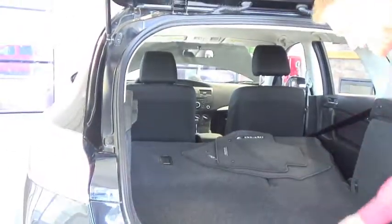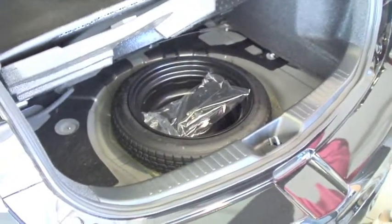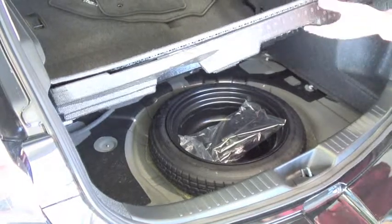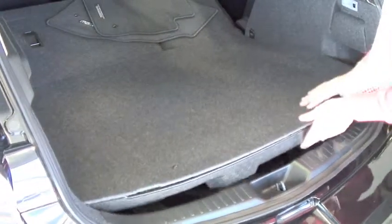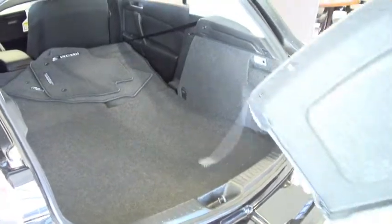Now if I move these floor mats out of the way, I want to show you folks right down here the spare tire of the vehicle. This is so important because most do not include a spare tire because they try to save weight and space. Now this is definitely coming in handy when you're on the road. Broke down with a flat, you've got a spare there to take care of you, unlike other manufacturers.